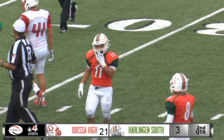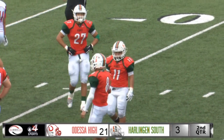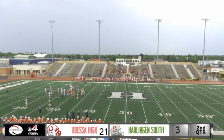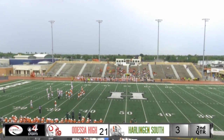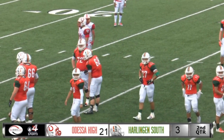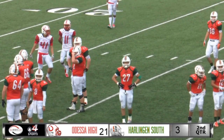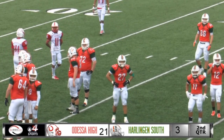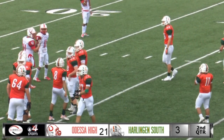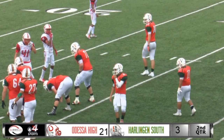Yeah, I think he might have purposely thrown it a little behind him so that he could save him a nice blow, and it actually probably would have made it a negative gain for the Hawks. Yeah, the screen was getting set up there, but it just looked like Odessa sniffed that one out. They were all over the place in key positions, so like Matthew said, even if it would have been caught, he would have been hit quickly. So 2nd down and 10 coming up for the Hawks now.